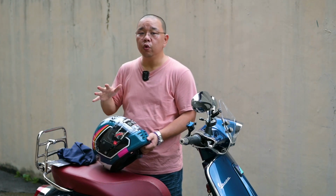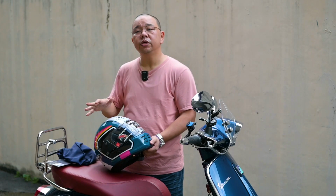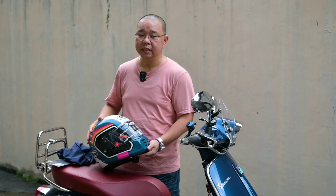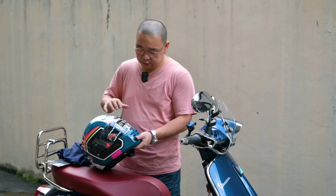So far, I don't have any helmets with that, but I know Shoei does come with some of their models with that visor. This is also the reason why Arai never came up with a modular helmet, because they find that it's not as safe. And like I said, Arai is always going to be safety first.